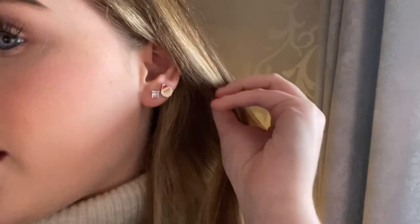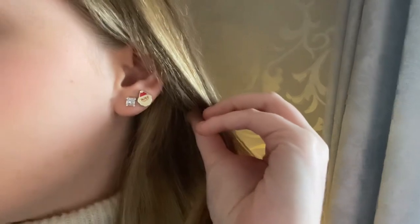I've just got some makeup on today and I've got my little cute Santa earrings in. So cute. And yeah, just come along for the journey with me.